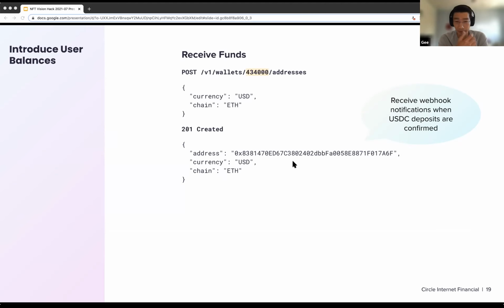Similar to the previous example of sending money on chain, when you receive money on chain, and this is probably the more useful use case for notifications, we'll tell you when incoming USDC is confirmed. So you'll get a webhook notification that says this wallet received this amount of USD and it's met the required number of blockchain confirmations.